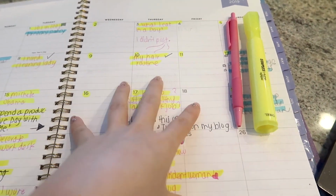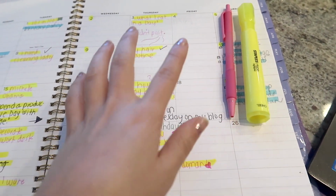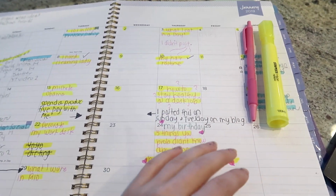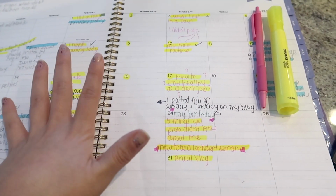And then also I share this with Alan because he also writes down these things in his planner, so we're on the same page as far as what we're doing for our photo booth business. So if you didn't know, me and Alan have a photo booth business. We're in Houston.